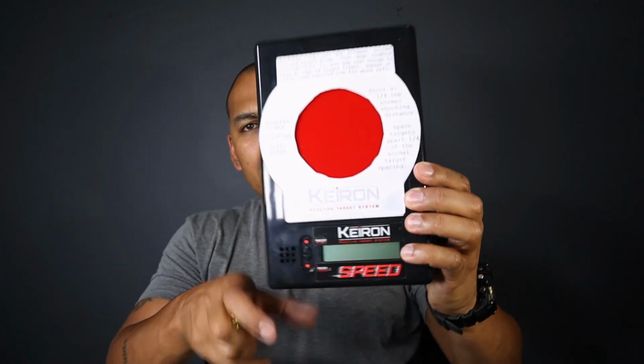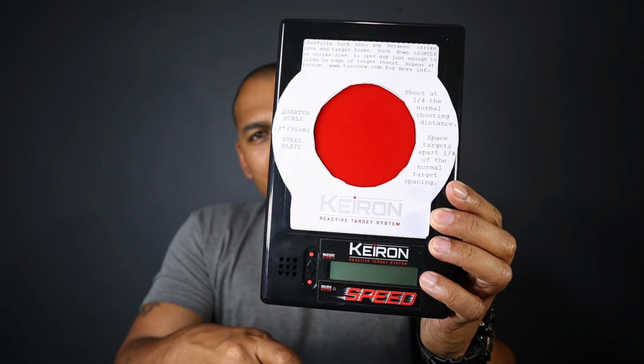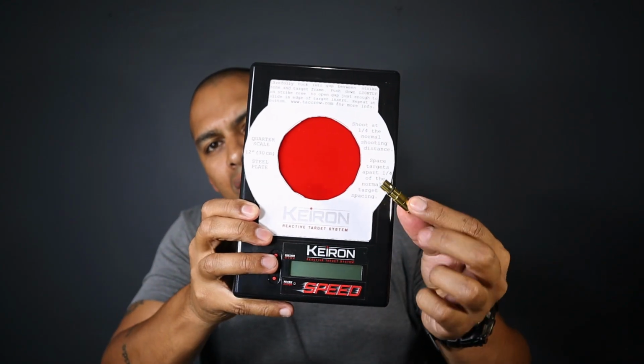The Keiron laser reactive targets. What this is, I've got an overlay on mine. This is a target, it's a speed target. It can measure a multitude of things. Draw stroke speed, it definitely measures accuracy. Shot time. It's a really brilliant training tool. You pair it up with one of their laser rounds and you get this in different calibers. I personally believe every EDCer should have this so that they can train at home. This can save you thousands of rands at the range. It does not replace range time, but it definitely improves your capability, and I highly recommend it.